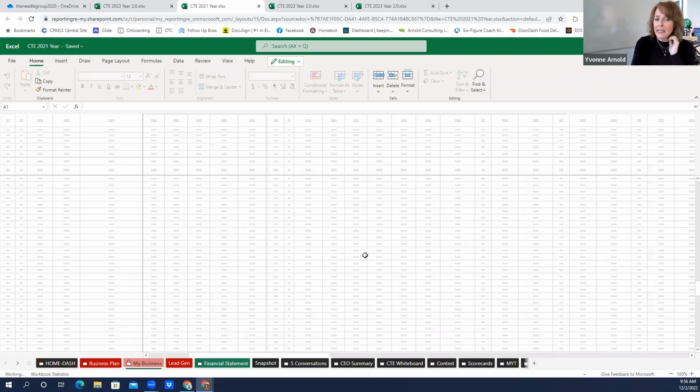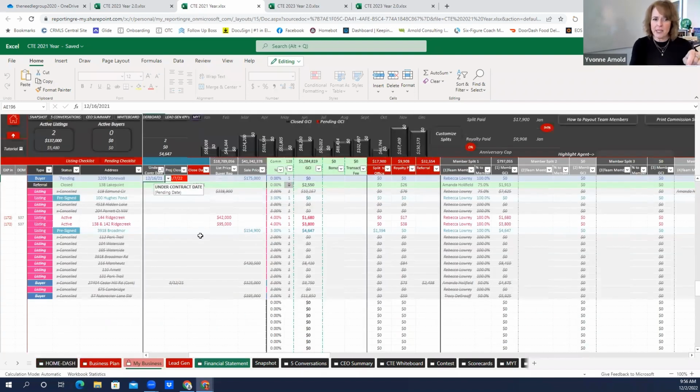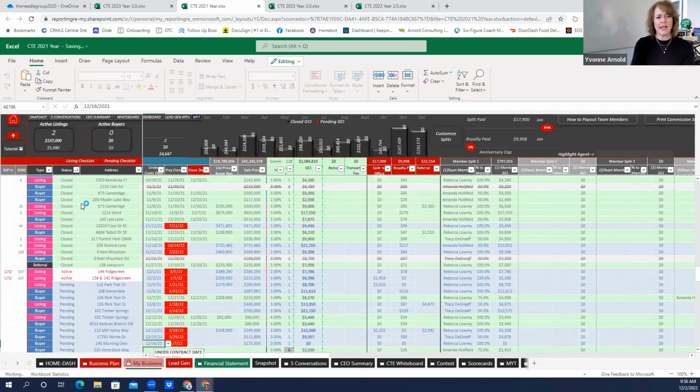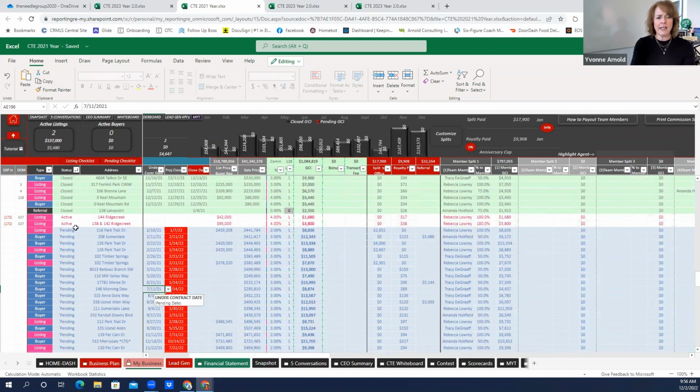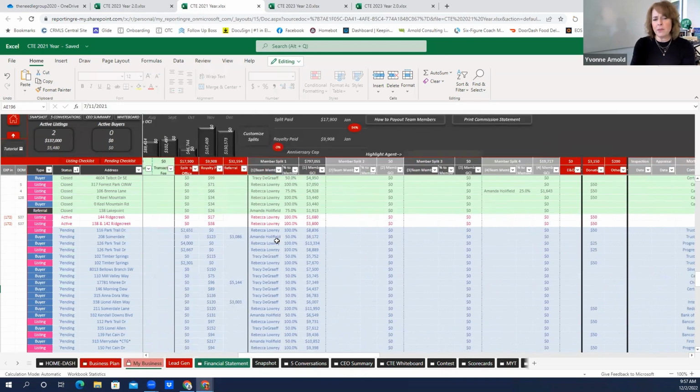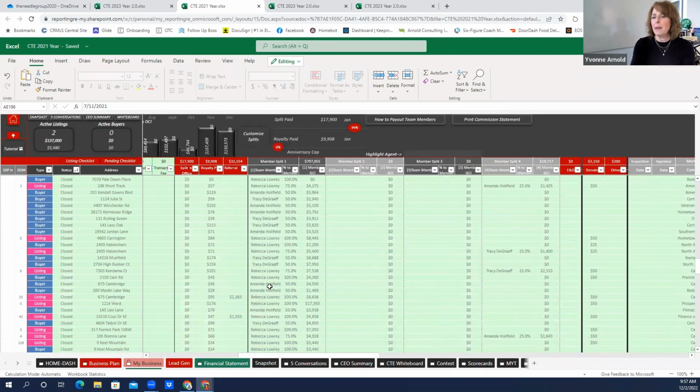And then daily, your ops person is in here putting actives, closed, pendings. So making sure that everything is getting put in. So you just plug it in across the line. One of the things that I look at is I need to make sure that the agents are plugging in the correct person on the member split number one. Member split number one is going to be the lead agent on that deal. So just because the team lead is in production doesn't make them the member number one on every deal.